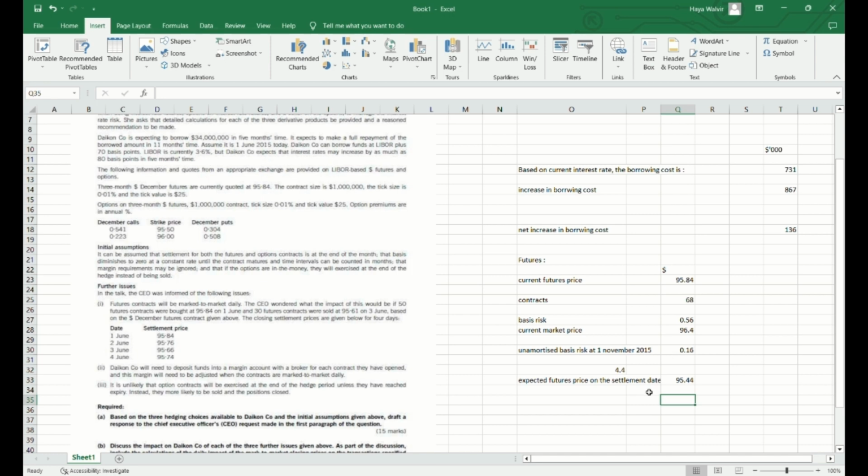Okay, that's the answer. Now the most important part. My rates are increasing. I am going to hedge against the increase in the borrowing rate. So I will make a short position in the futures market. I will sell now, buy later. Long position is buy now, sell later. But for this, I will sell now and buy later. Because the logic is simple here.